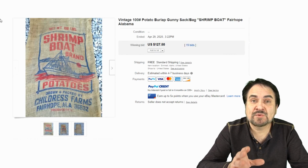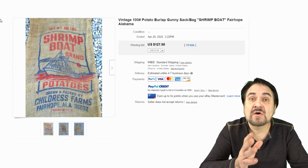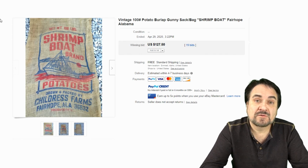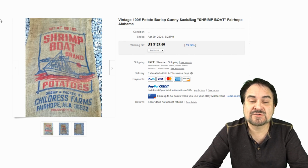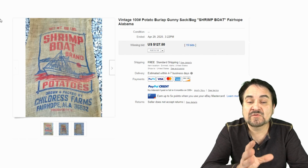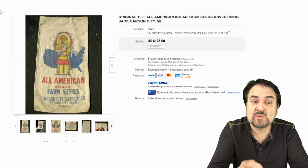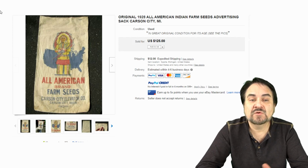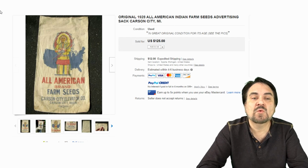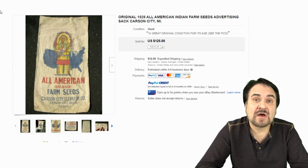Now here is Shrimp Boat brand potatoes. Potato sacks like this are still being made today. There's local farmers markets around here that still bring them in like this occasionally. $127. Again, location, the whole works is right on the bag. Now this next one's a very early 1928. It's not specific, but it's brand specific. So you could have put beans or corn or whatever you wanted in one of these. And this one went for $125.